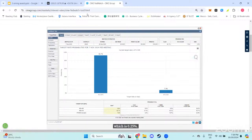And we can look at this. If you want to know this website, you can check CME Group. So you can follow, because this estimation will change over time. It will not be fixed. So maybe next week you look at the percentage and it is different. Maybe it's 100%, maybe it's 80%. It depends on what the market is anticipating.